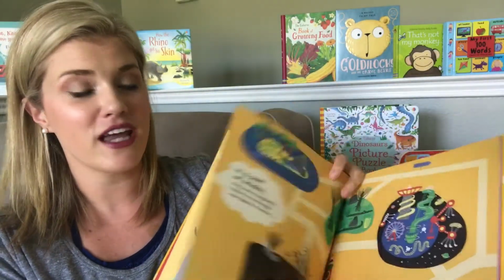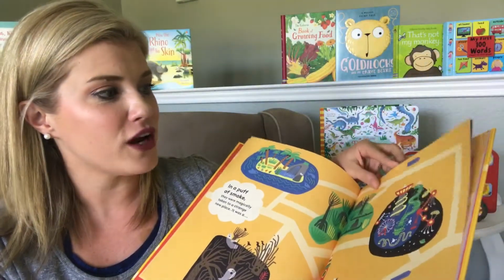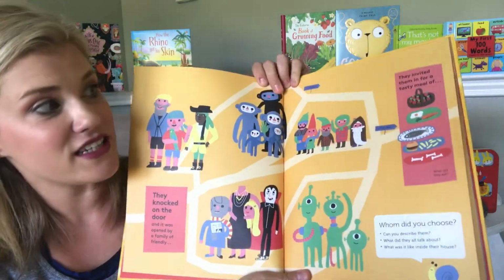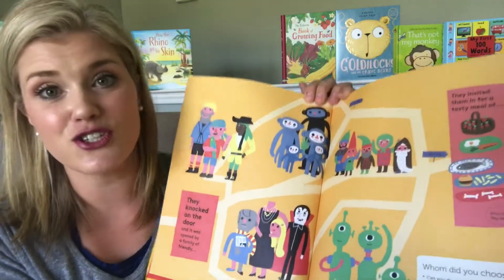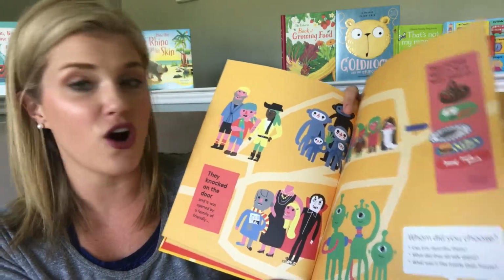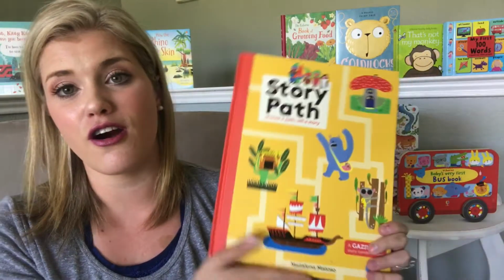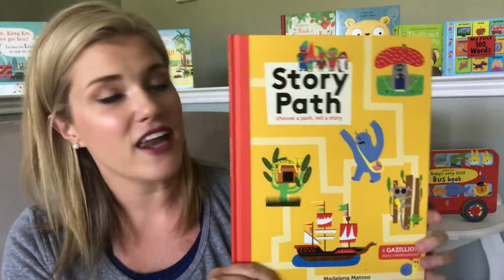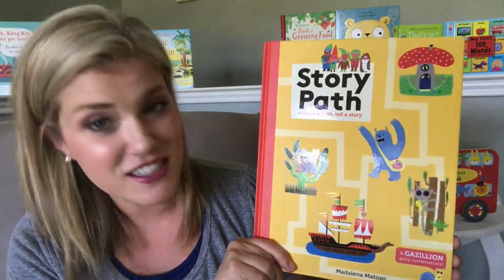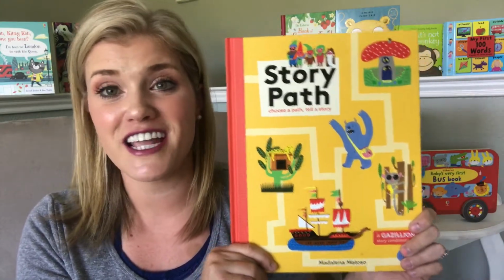This is a great way to encourage imagination and creativity, but also a great way to really develop some of those speech skills, like putting together sentences, describing, maybe answering WH questions, all kinds of stuff going on in this book. I also love that in this one book, there are a million different ways that a child could tell a story, and just a lot of different story combinations to really, really make this book different each time they read it.